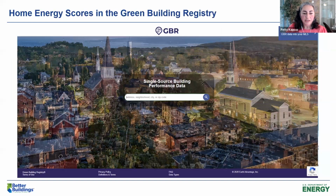Here I just wanted to quickly show one example of how home energy score data can be collected, aggregated, and shared in different ways. This is a screenshot from the Green Building Registry, which Earth Advantage out in Oregon built. It's being used in Portland, Oregon, and other markets to house the home energy score and other home energy data that is then publicly available for consumers to see. So you can go into the Green Building Registry, type in an address, and if there's a home energy score or other data for that home, you'll be able to see it.